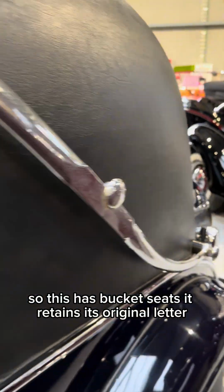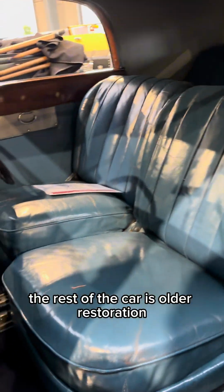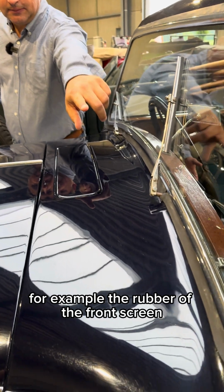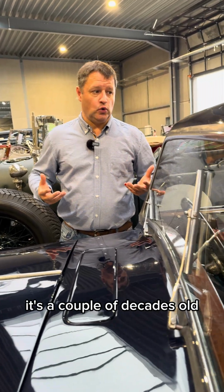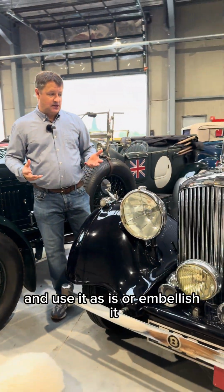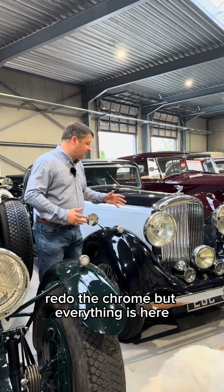So this has bucket seats. It retains its original leather, which is in an incredibly good condition. The rest of the car is older restoration. That means there's nothing wrong with it, but if you look at the details, for example, the rubber of the front screen and the chromes and the finish, you see that this is a restoration that was not finished yesterday. It's a couple of decades old, but it's still good. And so you could keep this car and use it as is, or embellish it, improve it, make it better, change the color of the wheels, for example, redo the chrome, but everything is here.